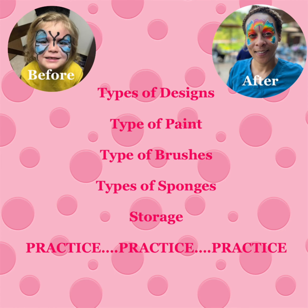Now that we have considered the business side of face painting, we should look at the art side of face painting. Some things to consider before taking your first gig is to determine what type of designs you would like to offer. I would recommend just starting out to look at 4 or 5 popular designs that you could offer for boys or girls or both and practice those specifically until you have a certain comfort level surrounding them.